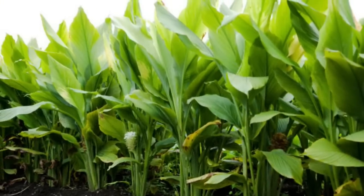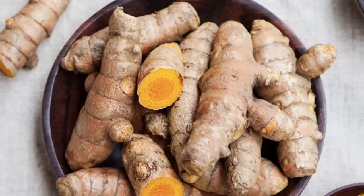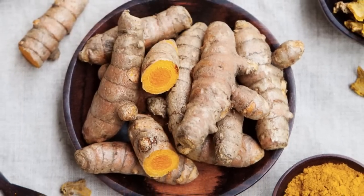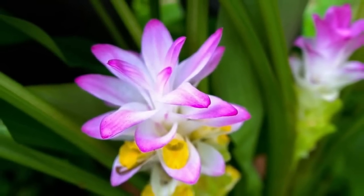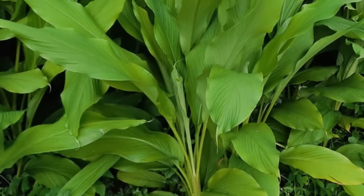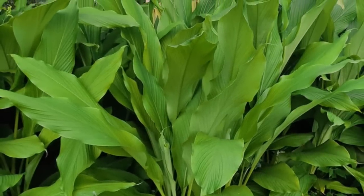And what a lot of people may not realize, but I looked specifically into this because I was curious, is that even though the rhizome, the root, is the part that's used most commonly, all parts of the plant can be used, and that includes the leaves and the flowers. So just so you know that. And come to find out, curcumin, which is the active compound in turmeric, which is where a lot of the medicinal properties are derived from, is also found in the leaves.